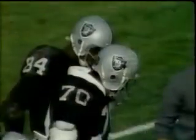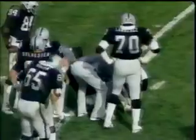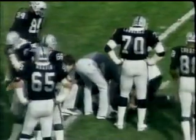Al Davis, the man who runs the Raider organization, as you can see, wasn't too happy about that situation. We have an injury timeout. Art Shell of the Oakland Raiders is down. We have no score. 5:01 left to play, first quarter.